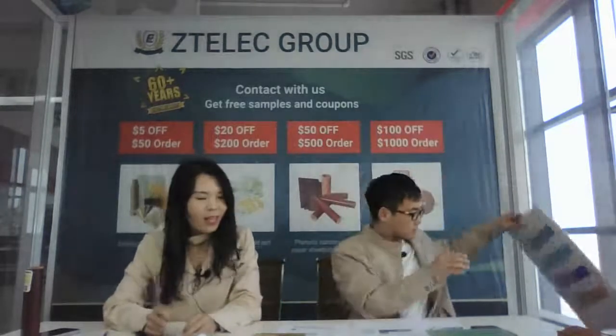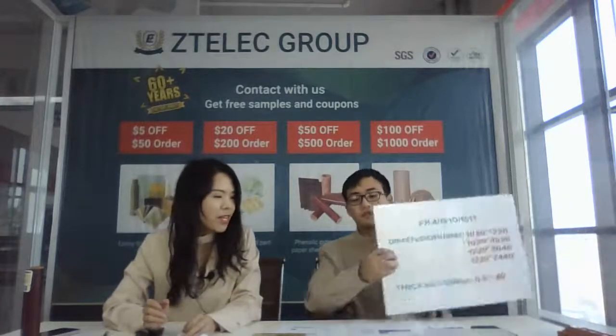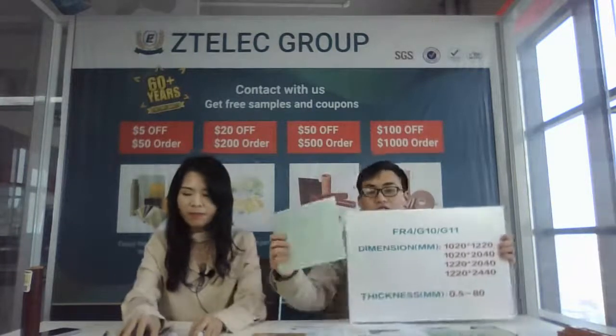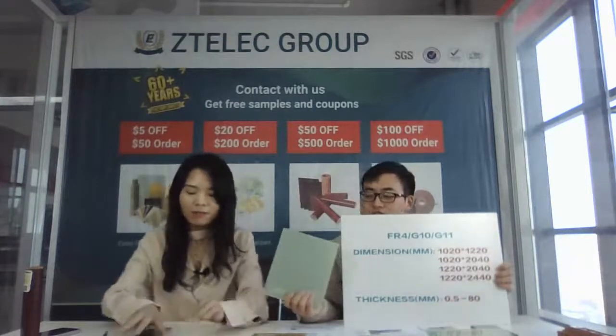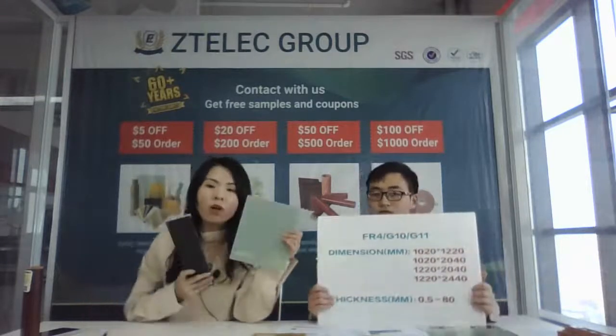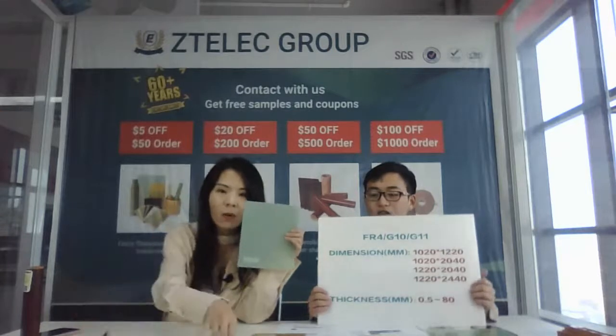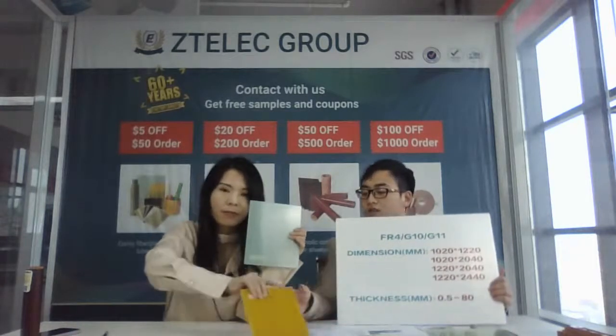Okay, now let's change to the next product. It's G10 fiberglass sheet. The color is green, and we can also supply black and yellow.